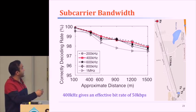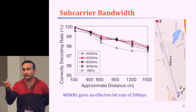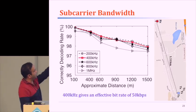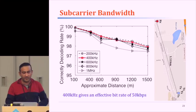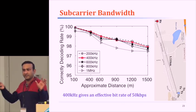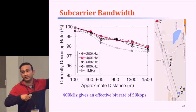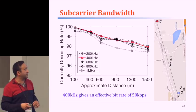The y-axis shows the correctly decoding rate, which means the percentage of packets that we can correctly receive or decode. As you can see, all subcarrier bandwidths are pretty okay. And over distances, although we went up to 1.5 kilometers because we often got stopped by law enforcement forces, this is in our safety zone. That does not mean that we can go only up to 1.5 kilometers, okay? It can go even much further.